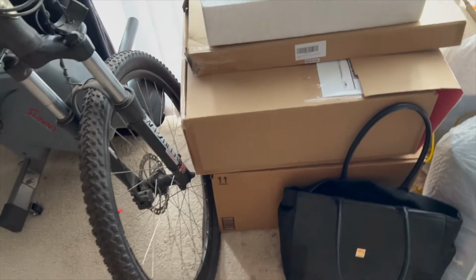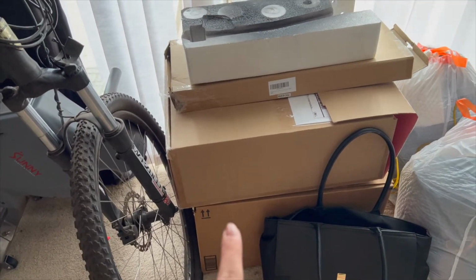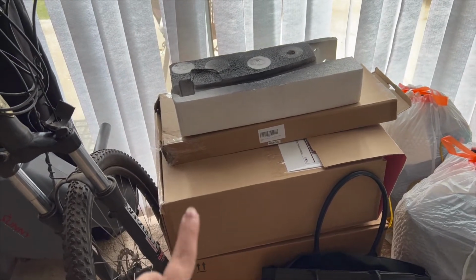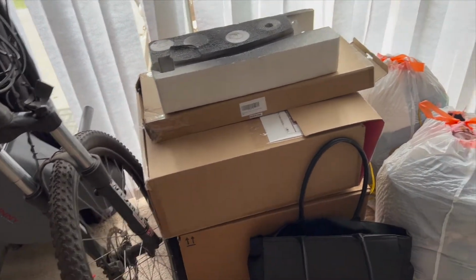These boxes, the bottom one is full of napkins for my fiance's catering. These are empty, but we may need them for getting stuff up to our reception venue for the wedding. That's why I'm kind of keeping them. So I'll talk to my fiance and see what he thinks.